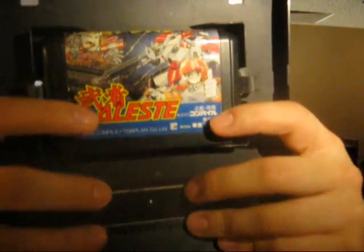So I'll definitely have to do a review on this sometime so you guys can check it out. And we got this game right here, which has no case, but I have to print one out. And it is very awesome, and even the Japanese version is pretty expensive too, which is Musha Aleste, which I have Musha on the Genesis.